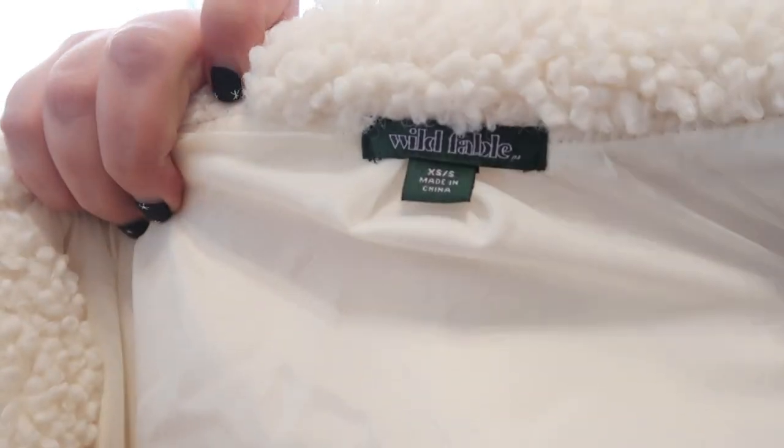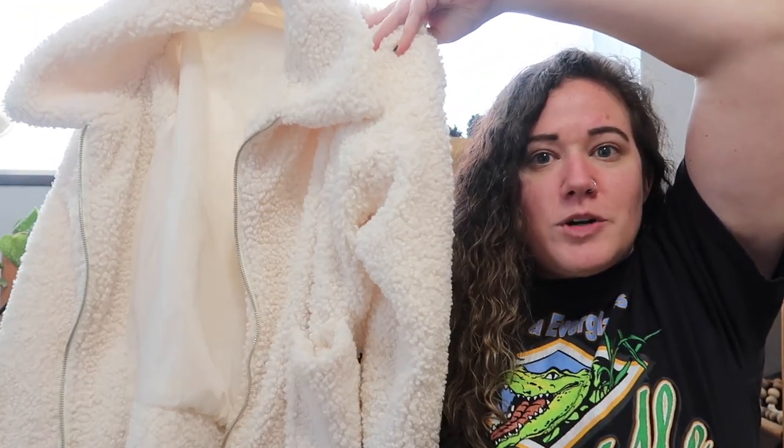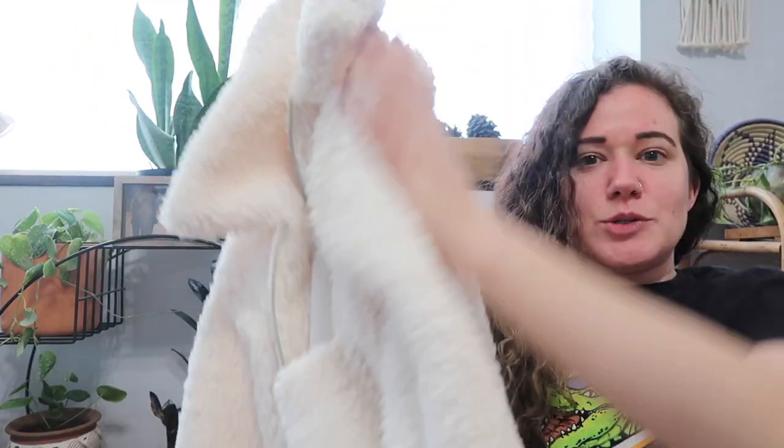All right, I lied. I do have another piece that's for me. This is Wild Fable from Target. I love me some Wild Fable. And this is a very oversized, cozy faux Sherpa jacket, and I'm obsessed with it. This is, for right now anyways, my Beth Dutton inspired jacket until I find the Beth Dutton jacket of my dreams.